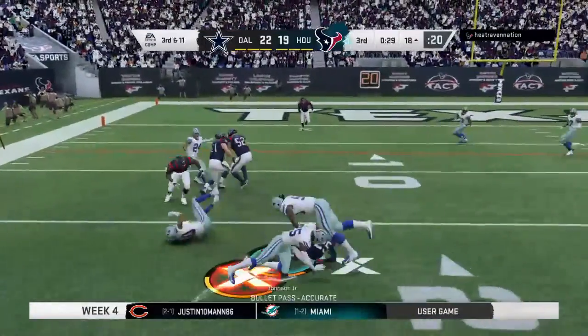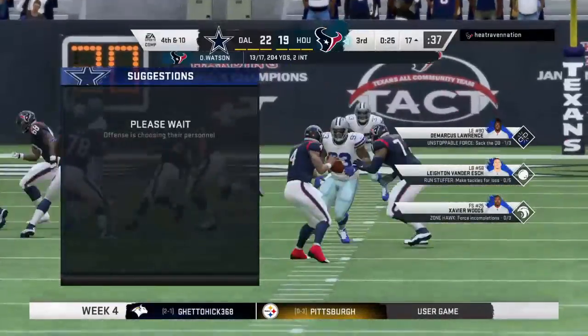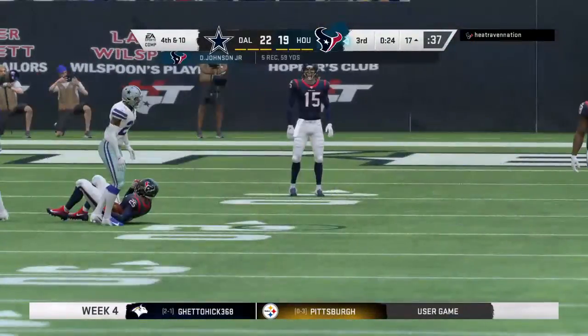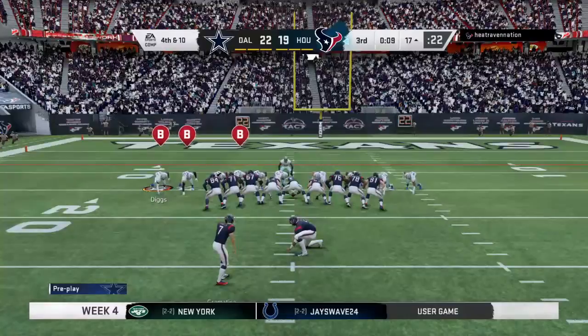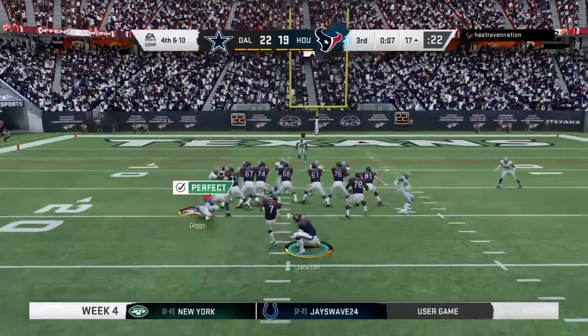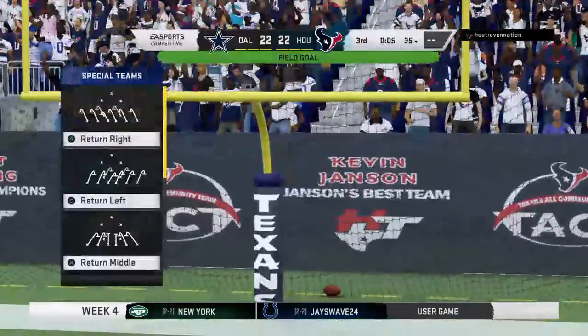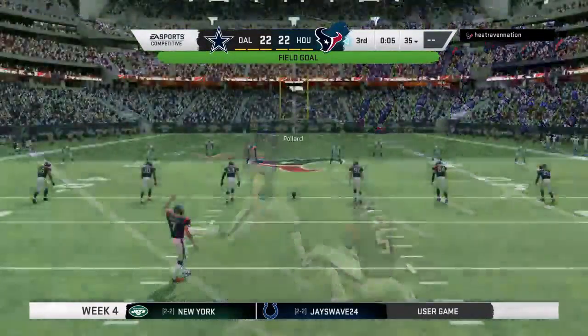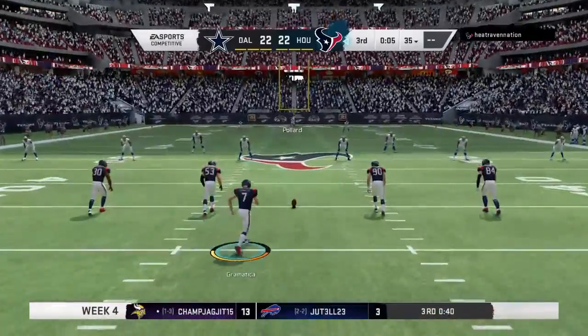Watson now to throw. Screen play, Johnson. And he'll only get this to the 17, well shy of what he needed. Well contained there defensively. The screen gets only a yard, and it's 4th. And his kick is good. And that'll tie things up now at 22. So the drive stalls out inside the 15-yard line, but they do get 3.